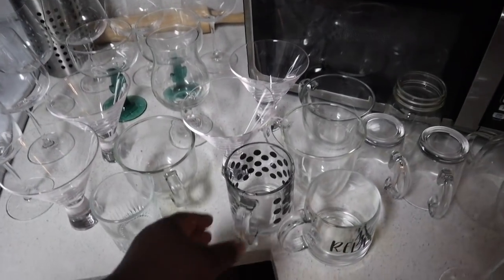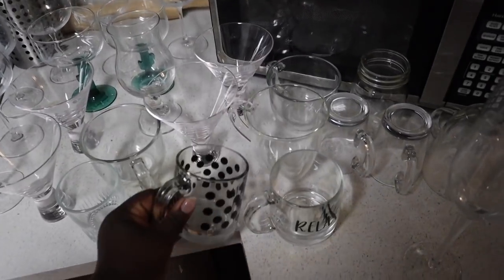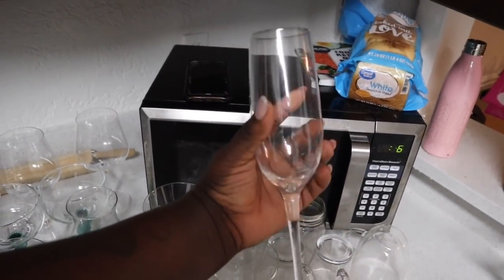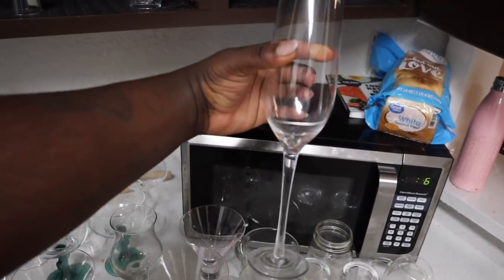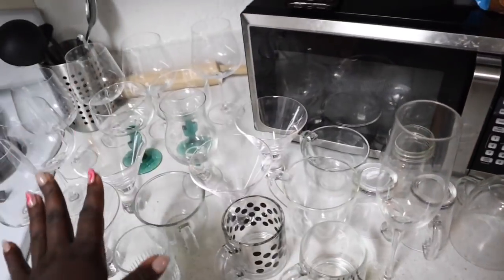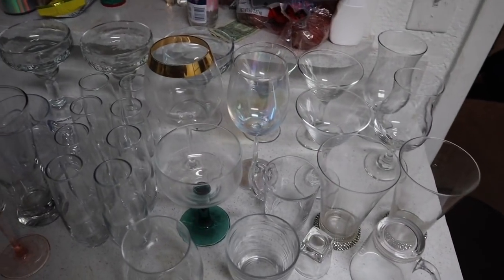All right, y'all, so this is the keep pile. Everything basically has a match except for this, my Beauty Inside of Sephora mug, this little glass mug, and then this. I had a 2-pack to this. I just cannot get rid of this because look how big this champagne flute is. It's huge and it's glass, and I've never been able to find another one, so I'm keeping that. All of those have matches, and then this is everything I am getting rid of.